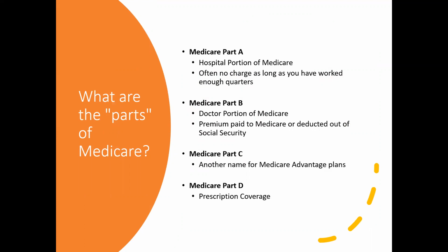Part B is the doctor portion of Medicare. There is a premium paid to Medicare for it, and that is deducted out of your Social Security. If you are not drawing Social Security yet, then they send you a quarterly bill for it. Medicare Part C, because people say, hey, A and B, what's C? C is kind of the classification of Medicare Advantage plans, or basically privatized Medicare. And then Part D, and once you hear this, it makes total sense. Part D is your prescription drug coverage.